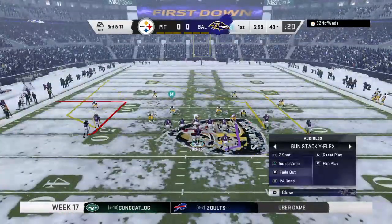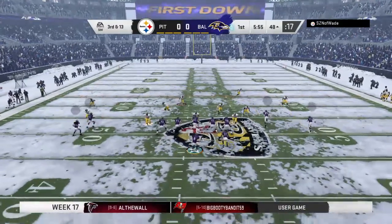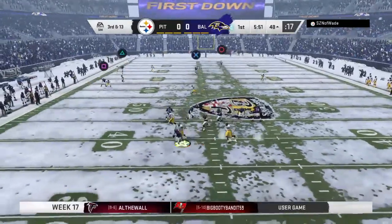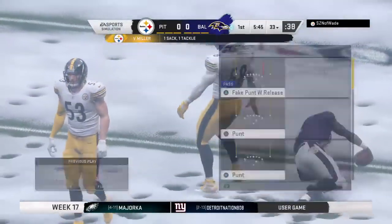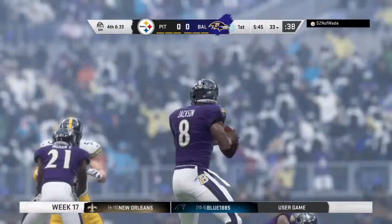And with a 3rd and 13 here, the defense in a dime look. Jackson from the shotgun. And a big loss here as he's taken down. Von Miller in there to drop him for his 11th sack of the year.